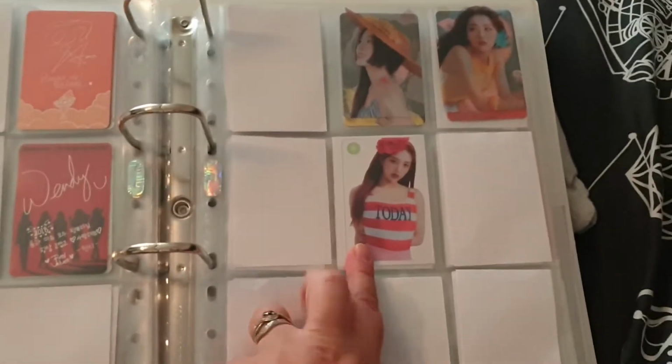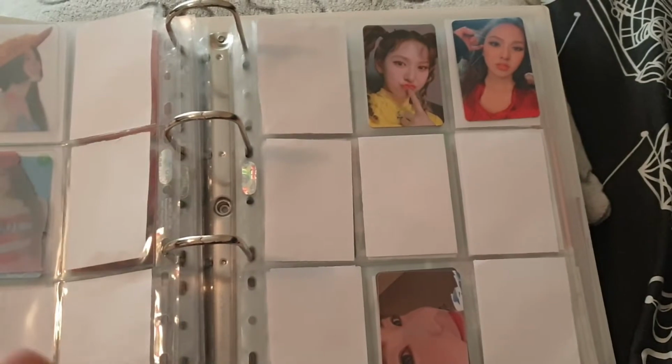You know, my clay cards, I only need to get 2. So that's good, isn't it? Yeah. RBB, I literally have both Wendy cards and a Yeri card.